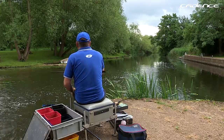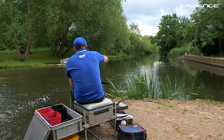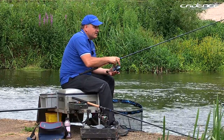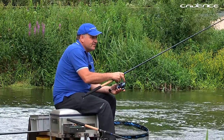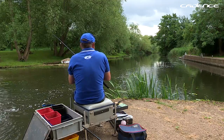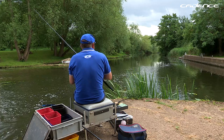So I've sort of decided to fish out in front of me and slightly downstream. And then as the swim moves down towards this lock cutting, the swim starts to get a bit deeper. So it's a really interesting peg. I've got 2 or 3 different options of where to fish in terms of trotting my float down the swim, and also by fishing in different areas of the swim. So we'll be able to try and work out where the best position is to catch the fish today.